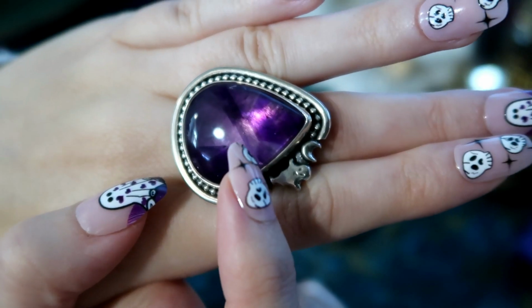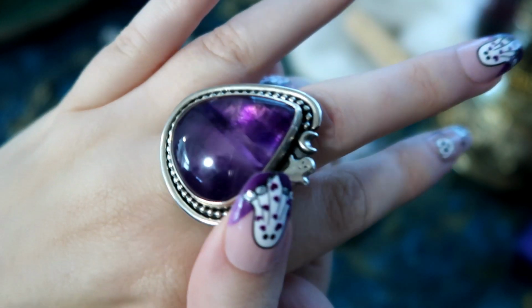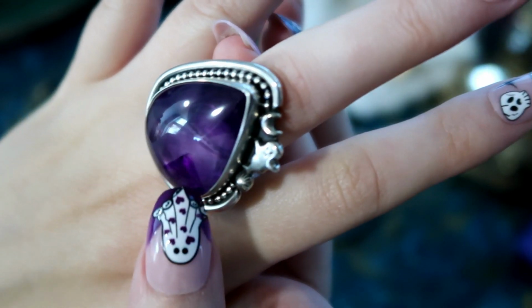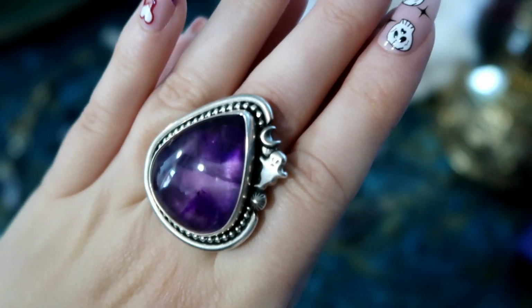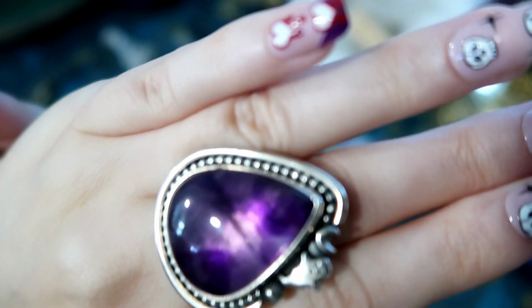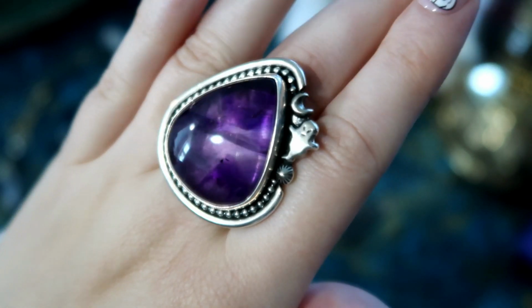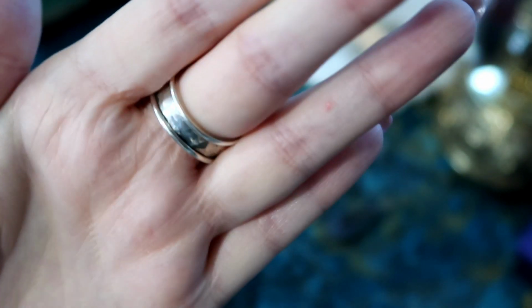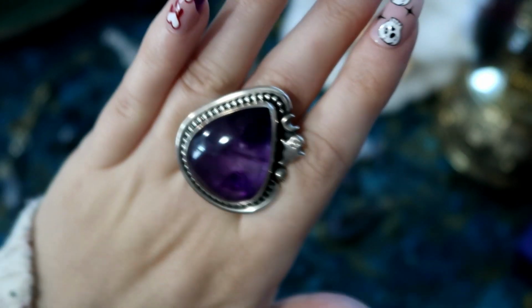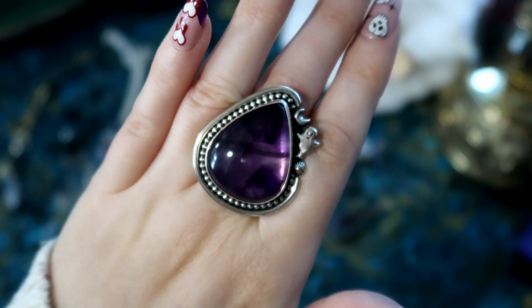You see the kind of pinkiness coming through. It's honestly such a high grade amethyst. Has these beautiful patches of inclusions. Such a mystical, very dreamy crystal. And I just love the little ghost on the side. So this is definitely one of my favorites as well.